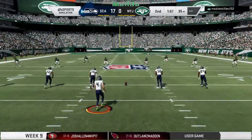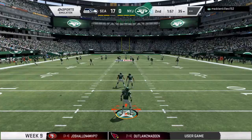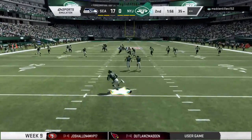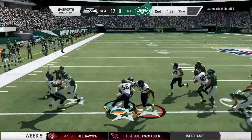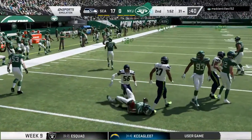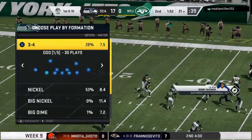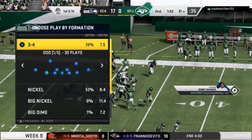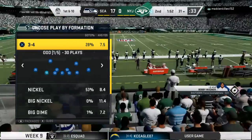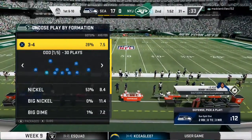Set now to kick this one away, and off it goes. This will be fielded at the 6. And nice work on the return as they'll start their drive just past the 30-yard line. Meanwhile, checking in on what's going on in Baltimore, and it's the Ravens that have moved out to an early advantage. That one tight to this point, and you'd have to imagine it'll stay tight throughout.